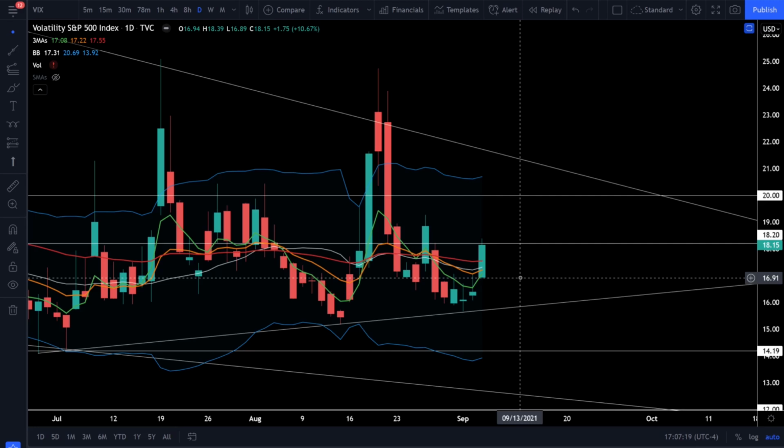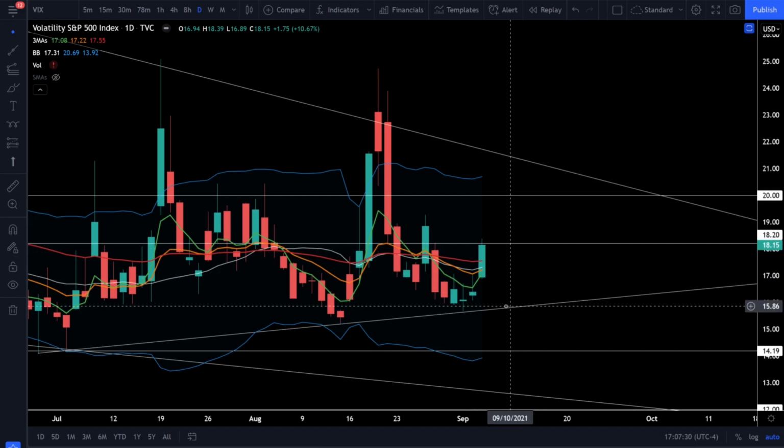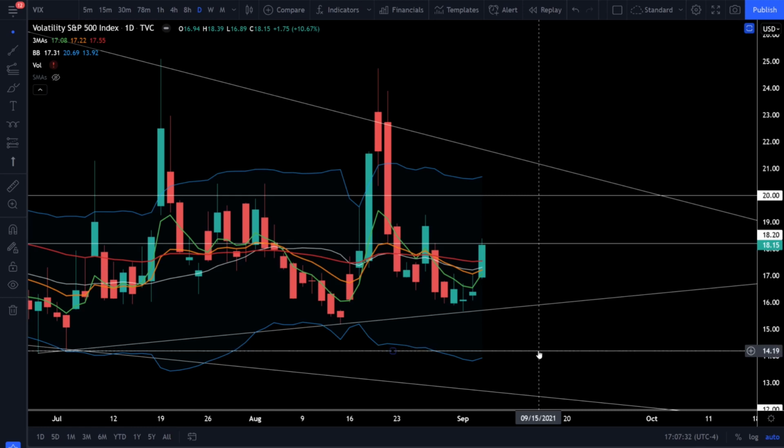So take these warning signs seriously, and this is typically a very volatile month going into September, so you want to respect the fact that the VIX is telling us to potentially look for more downside. If we see the VIX getting crushed back down below 15 and heading towards 14, that will be your bullish indication that we're going to continue to climb higher towards new all-time highs.